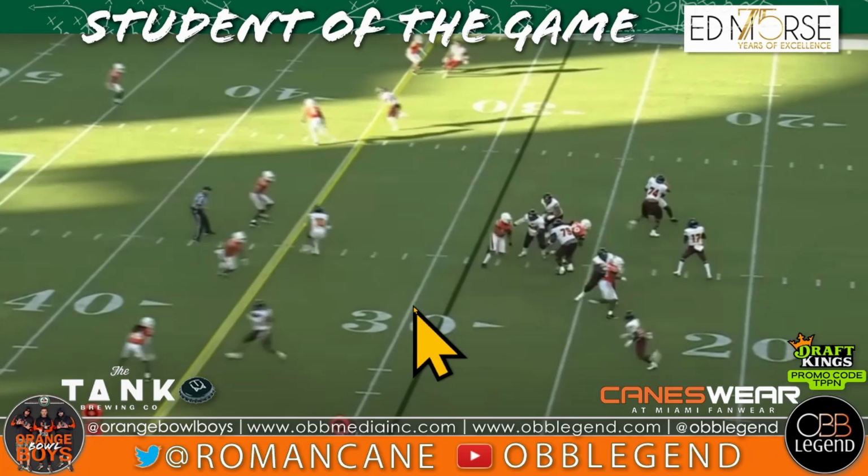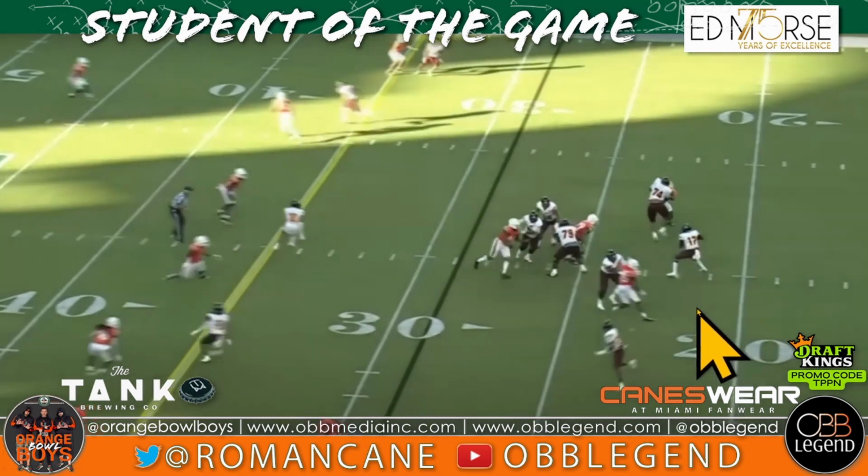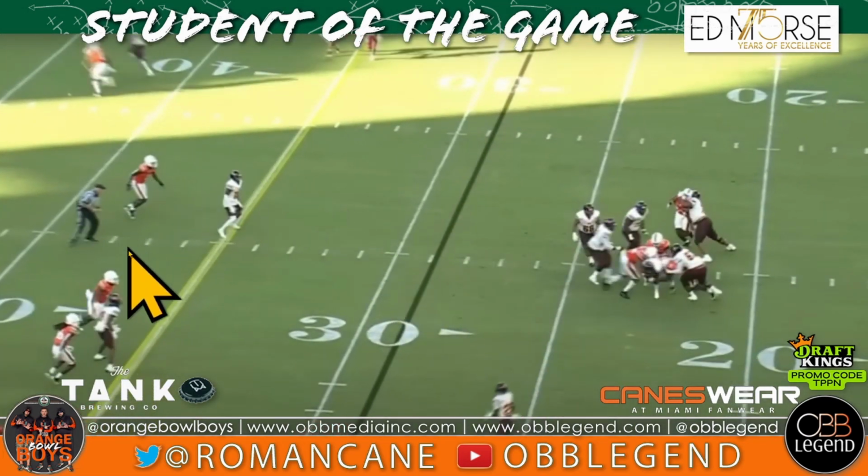You don't have to blitz everybody. You know, the previous administration would like to do that, and you leave yourself exposed. This is a very healthy avenue and option under Kevin Steele. Simulate the pressure, get them to react, get in there. Now you have the numbers advantage on the back end, and even though they had the numbers advantage on the front end along the offensive line, 5 versus 4, Miami Hurricanes win that one.